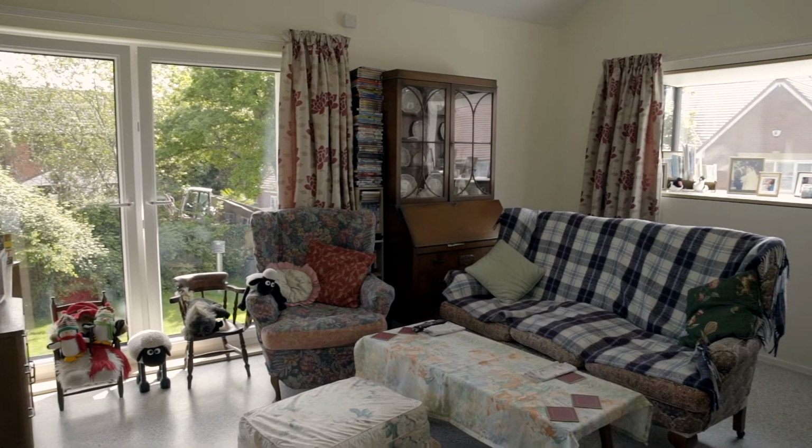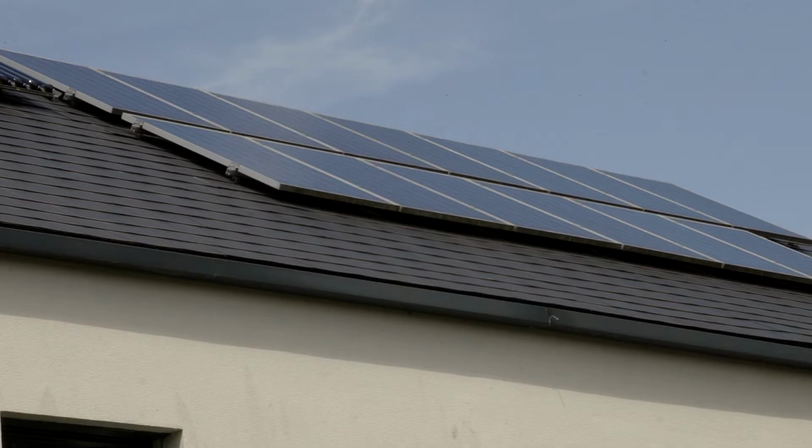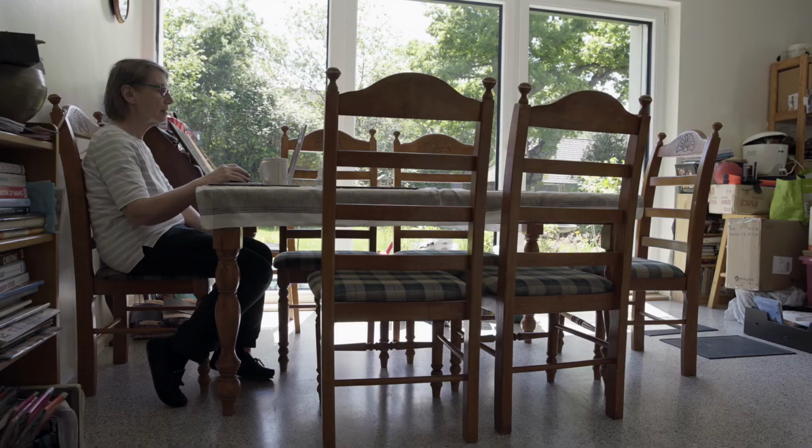I'm a firm believer in why do we want to let all our heat out of our walls and windows? With some very simple insulation and solar panels and this sort of thing, you can make a very big difference. And it is better for us to live in. It's not just that it's good for the environment, it's a better way of living.